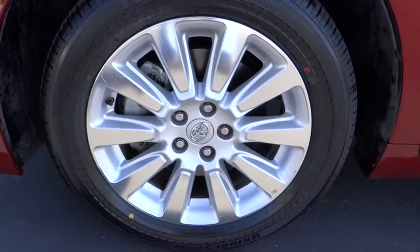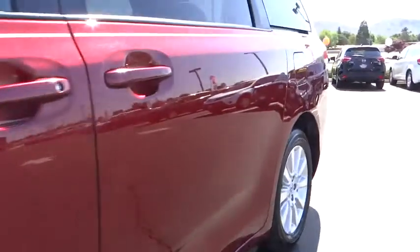airbag. This vehicle is Carfax certified one owner and qualifies for Carfax buyback guarantee. This beauty will make even your house keys jealous. Drive it today.